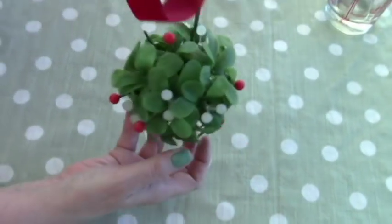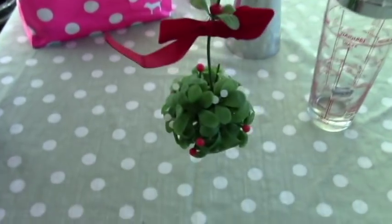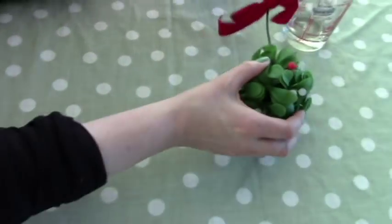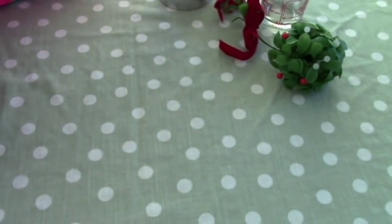I mean, I remember this kind of stuff from when I was a kid. It's kind of neat. My parents had one like that. Yeah, we had a small one like this, I think. This is fancier than what we had. But yeah, this is kind of neat. Mistletoe is trending pretty good this year.